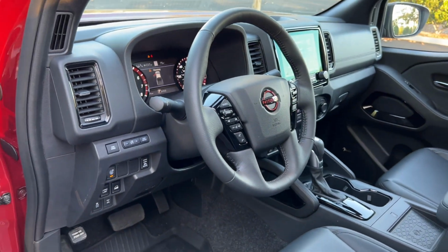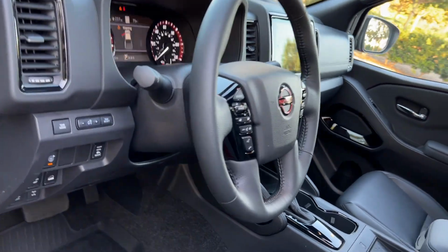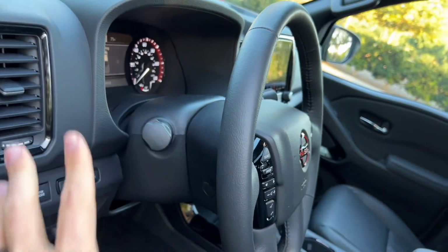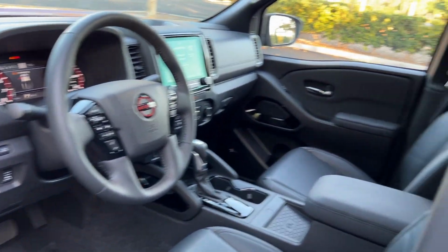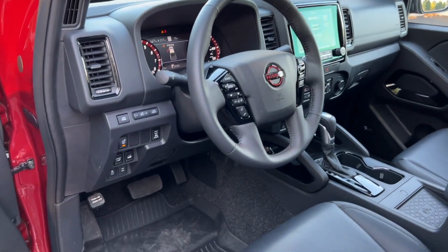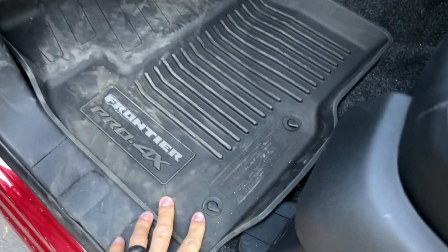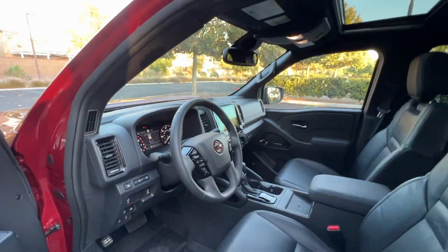To adjust the steering wheel, you pull this lever here. Frustratingly, the steering wheel is not tilt and telescoping, it's only tilt. So it stays at this depth from the dashboard, it just changes the angle. So you hope that your body type where that's just the right arm's length for you, hopefully. Down here we've got all-weather floor mats, standard on the Pro-4X. Those are good. Let's hop inside.